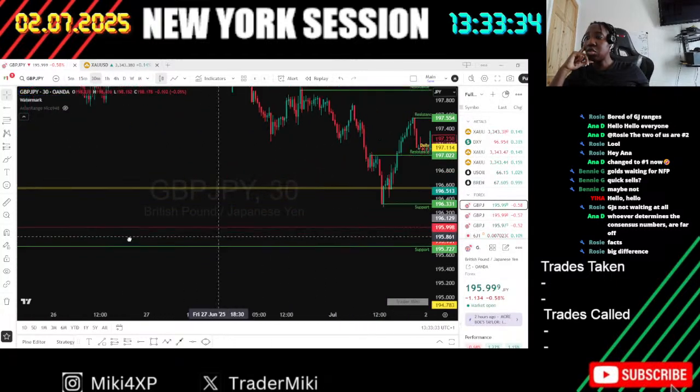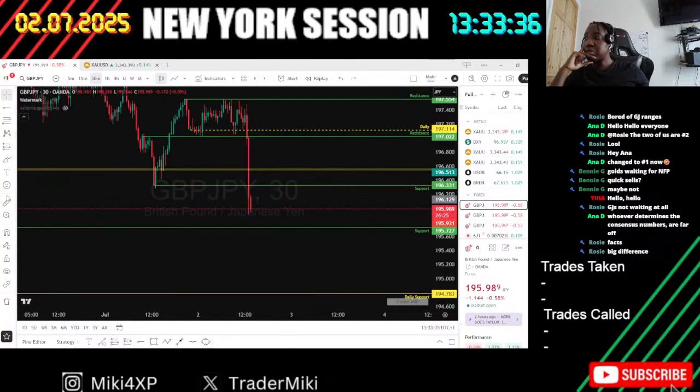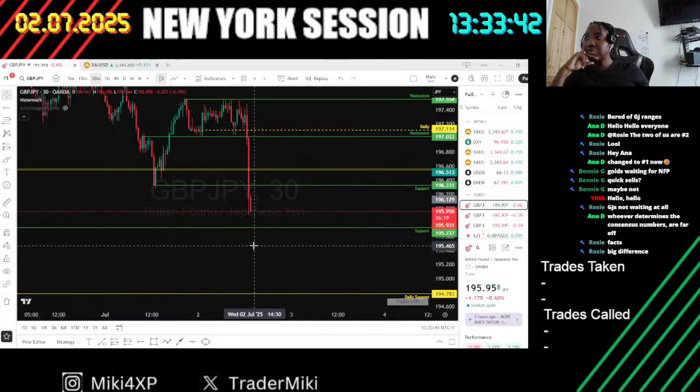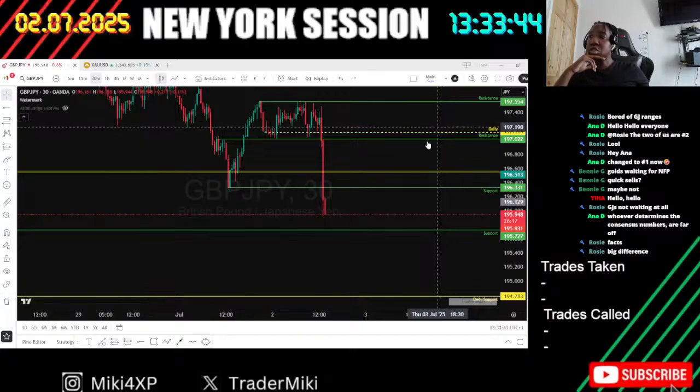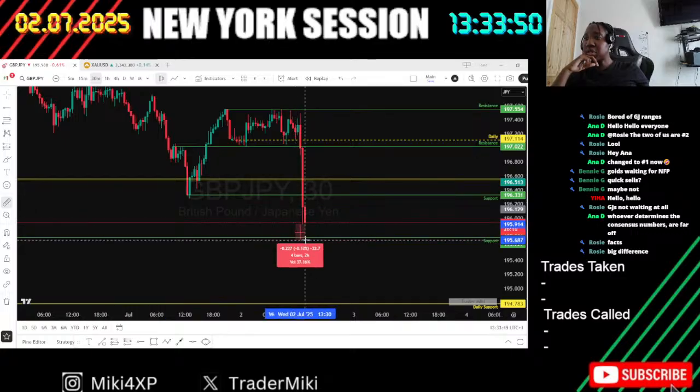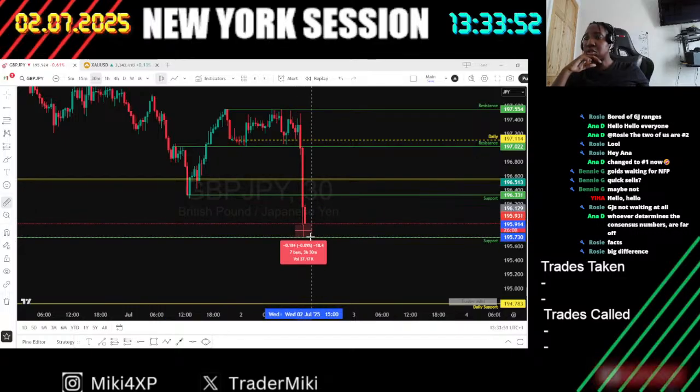GJ, another closure below. 60 pip range. Maybe should have kept an eye on GJ and not gold, to be fair. Damn. 60 pip range, but I mean, yeah, there wasn't enough down to this next support.